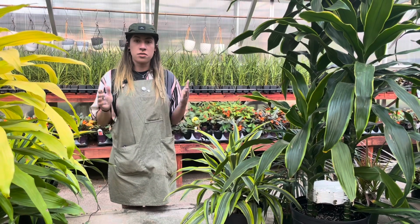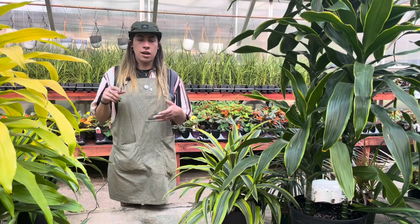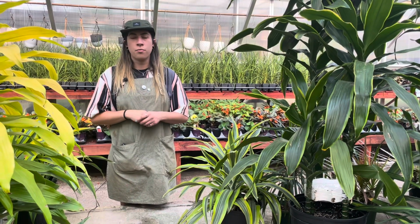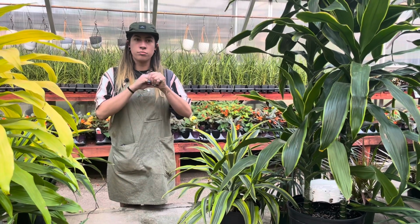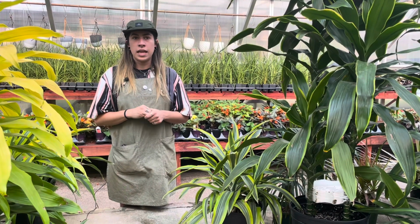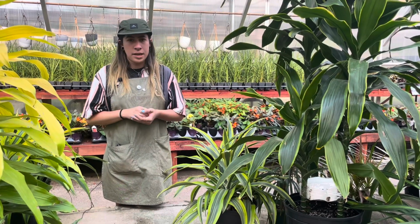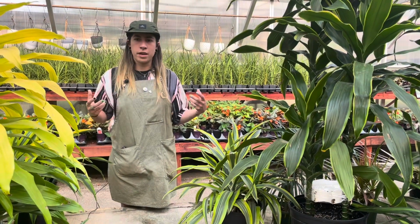We rely on bees so much for our survival, for food sources, for our plants that we see every day. We really need bees. So we really want to give them a proper place to pollinate and give them the nectar that they need to survive so that we can keep thriving as well.